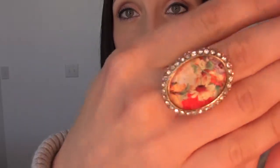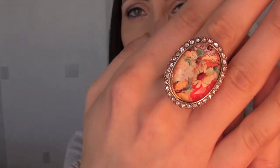Then I'm also wearing this ring that's also from Forever 21, right? I'm so unoriginal, but this is what it looks like. It's just this flowery, pretty thing with fake white and pink diamonds. And I think it looks really cute. It just kind of adds a little feminine touch to, I guess, a feminine dress.